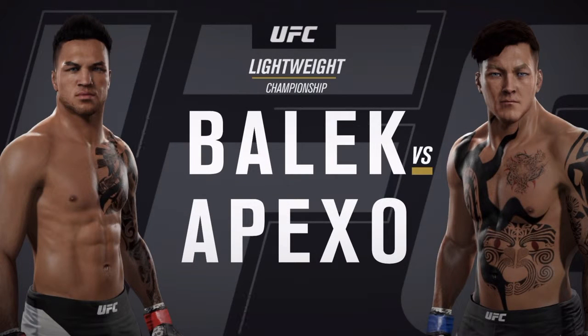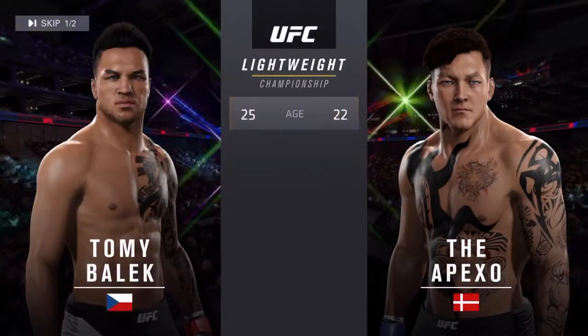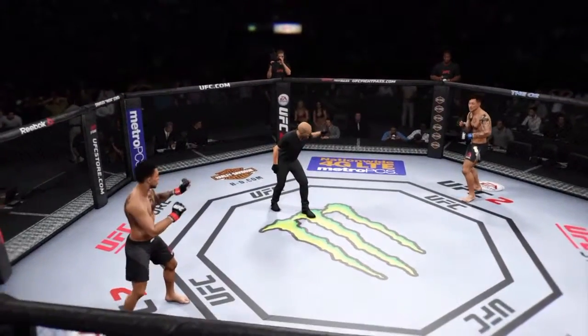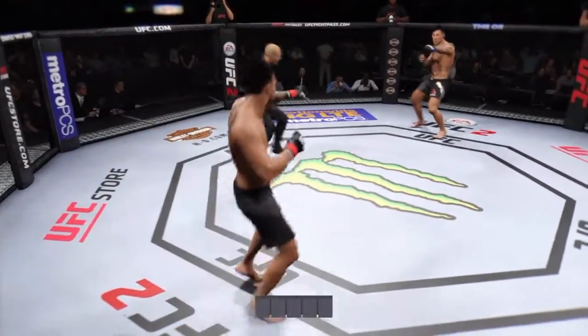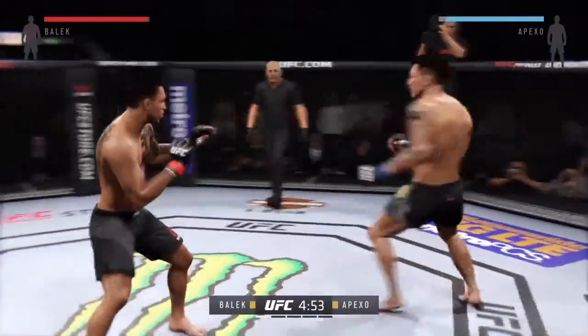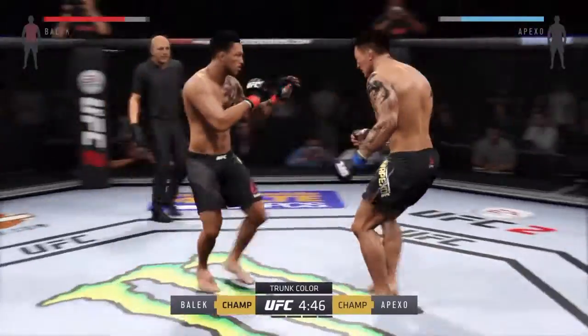Battle for the UFC Lightweight Championship. Our tale of the tape for this, our main event. You ready? You ready? And here we go. The lightweight belt is on the line. Our championship fight tonight is scheduled for five-minute rounds.